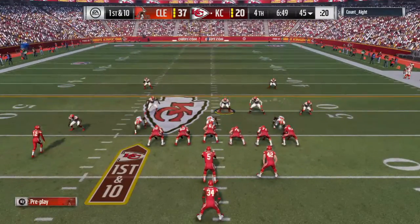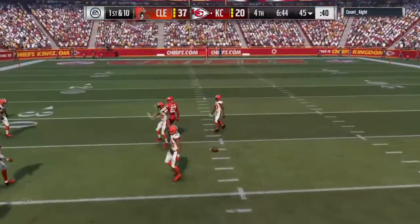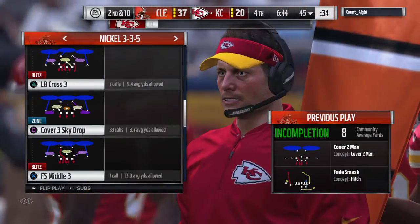Here we go now. Green, 39. Throwing on 1st down is Bortles. Looking middle, and it's incomplete. Travis Kelce, the Pro Bowl tight end, the intended target. And that'll bring up 2nd down.